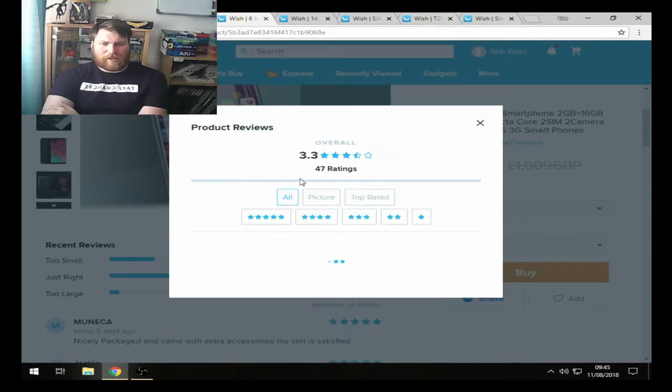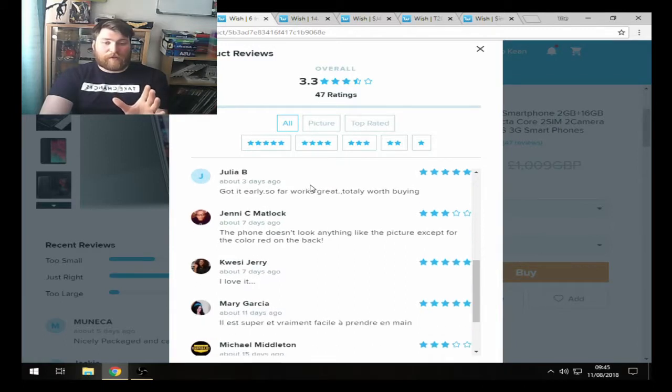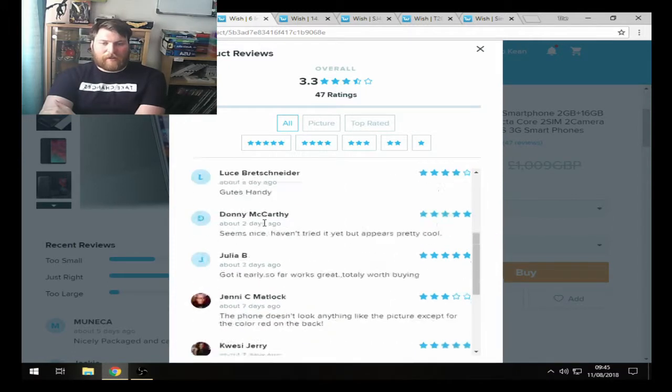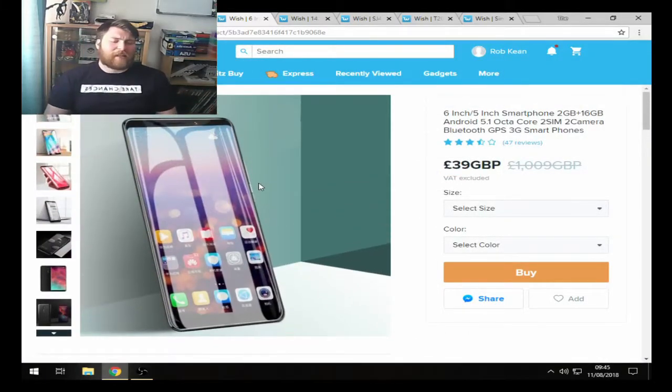But again, with Wish, don't believe the comments, because most of the comments are fake. But then you get people like this saying the phone doesn't look anything like the picture, except for the fact that it's red on the back and all that. The camera is absolutely poxy on it. Other comments say the battery life doesn't last very long. So for £39, it'll probably act as a phone. Oh yeah, some of the comments also say it doesn't accept SD cards and stuff like that.